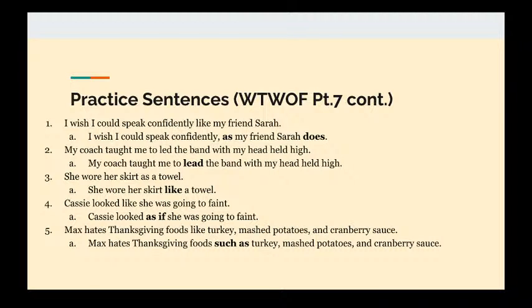Sentence number 4, "Cassie looked like she was going to faint." We want to say that Cassie looked "as if" or "as though" she was going to faint because the word "like" cannot introduce a clause. So because "she was going to faint" is a full sentence, it's a clause, we want to say "as if."